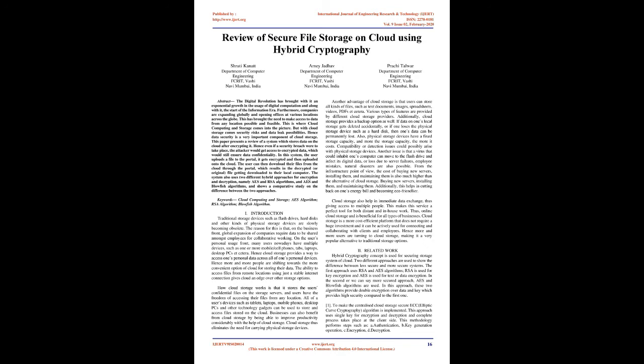But with cloud storage comes security risks and data leak possibilities. Hence, data security is a very important component of cloud storage. This paper presents a review of a system which stores data on the cloud after encrypting it. Hence, even if a security breach were to take place, the attacker would get access to encrypted data, which would still ensure data confidentiality.